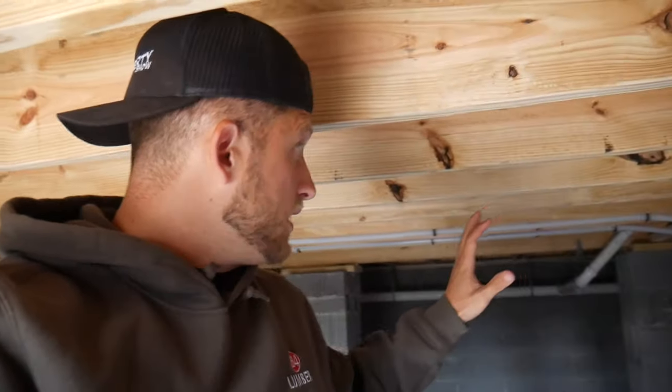Everything you need is down here. So this is what it looks like when you have a crawl space. Some people obviously pour slabs and they have their piping going within the concrete. So once it's done, it is done. Plumbers would come in, do the piping, then they would pour the concrete on the slabs. But because I have this crawl space right here, we were able to run everything underneath the house.